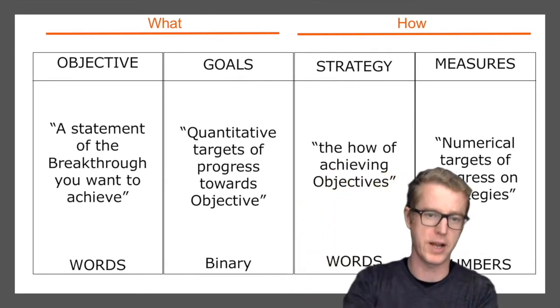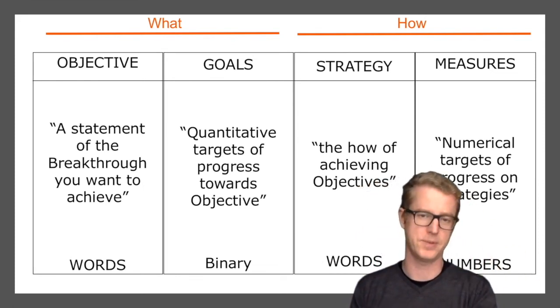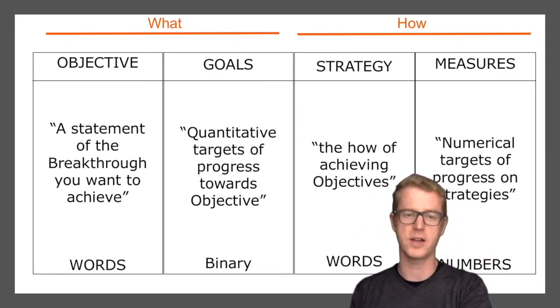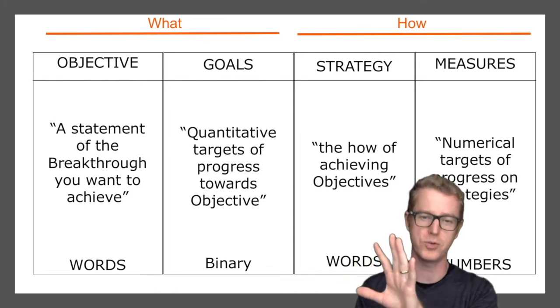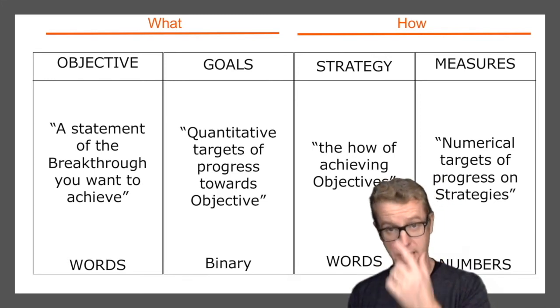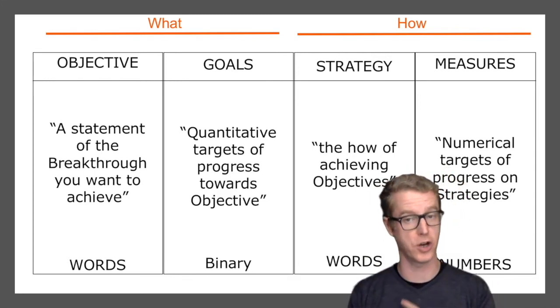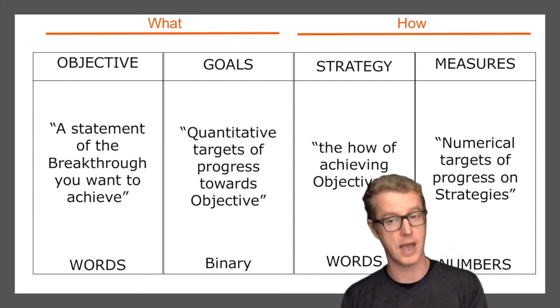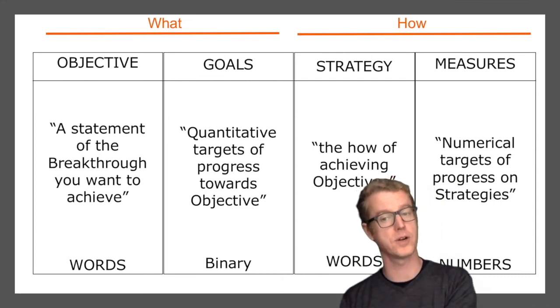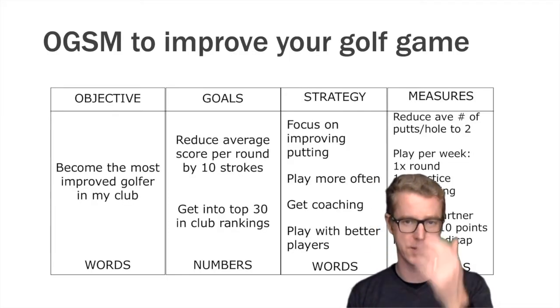Statement of the breakthrough you want to achieve, addressing the problem you've identified in the assessing the landscape step. Quantitative targets are milestones or stepping stones to achieving that objective. Strategy is the how of achieving objectives. Now, not obviously a full definition of strategy, but it serves our purposes for the OGSM, and then numeric targets of progress on those strategies.